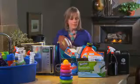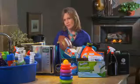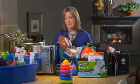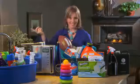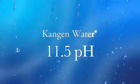So it's phenomenal. The other thing that I've noticed is that it's great for a detangler or sometimes a softening of the hair for those of you who have really curly hair. The beauty water is simply amazing. Now I'd like to show you the 11.5 water.